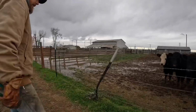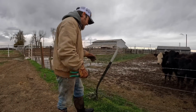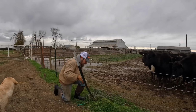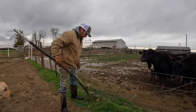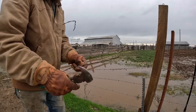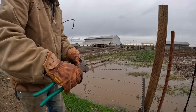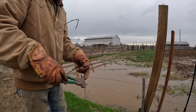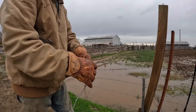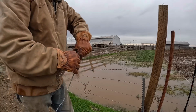It's starting to rain right now. I'm not sure how long I'm gonna stick with this. Hopefully this will not be too bad, but we'll just get done as much as we can. Yeah, we probably better replace that one. Wasn't in there very good, was it? So I always start when I got several wires like I do here. I like to do the top wire first, and then it's out of your way while you're doing the rest of them. So that's just the way I do it.